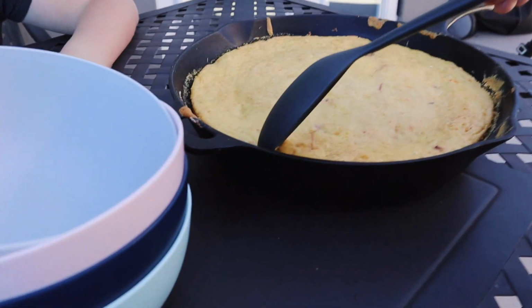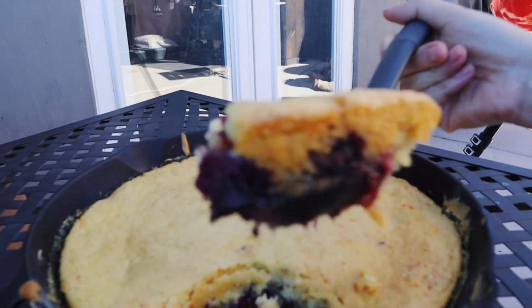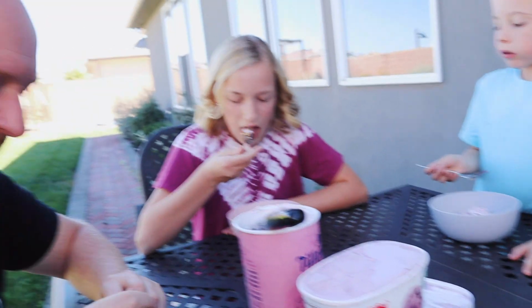Let's see how this looks in here, Maxie. Look at these yummy edges. I'm awesome. Thanks for dessert, Max. So good.